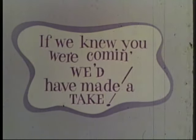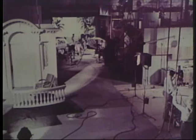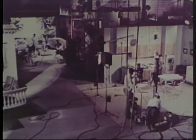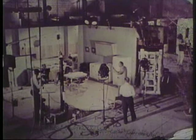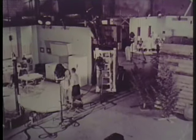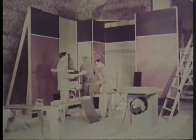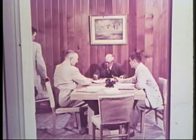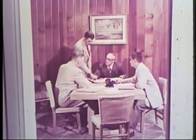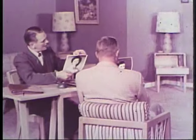Regret that at the moment, our crews are shooting outside on location. Therefore, we would like to take this means of showing you how the stage operates. The stage buildings contain 30 permanent sets: living rooms, kitchens, bathrooms, and so forth. When special sets are required, Alexander Film Company's expert set men construct them to the client's specifications. And a scenario writer develops and polishes scenarios that sell his product. The cast is selected from hundreds of professional models always available.